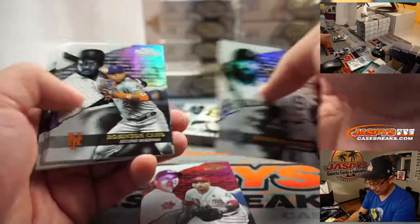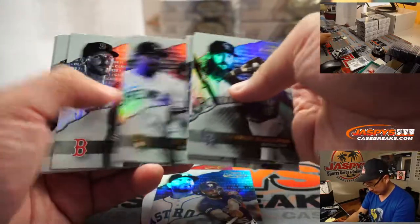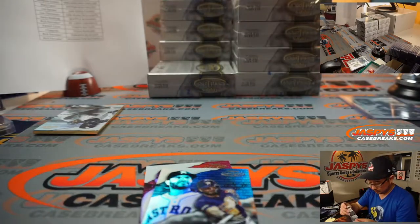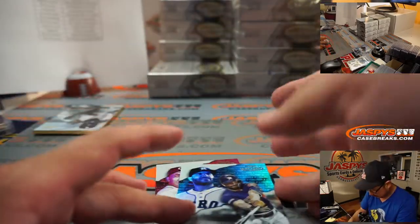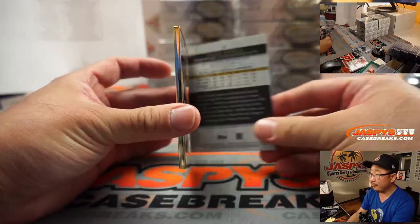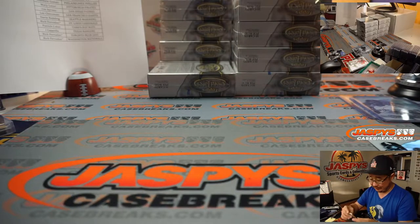Class 1/75, Joey Votto. Jose Altuve /99. Kyle Lewis, Gallo, Marte at the end. Nice Kyle Lewis. Darren Redding has the M's. It's Altuve for the Astros. That'll be for John McCall. Joey Votto and the Reds for Todd Greenwald. And the frame is Jalen Davis. Nice. Rookie auto for the Giants. That'll go to Lee in San Francisco.